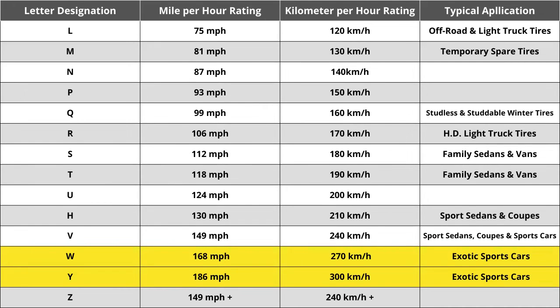That ultimately caused the automotive industry to add W and Y speed ratings to identify the tires that meet the needs of vehicles that have extremely high top speed capabilities. So the speed rating of T in the case of this tire means that this tire is rated for speeds of 118 miles per hour or 190 kilometers per hour.